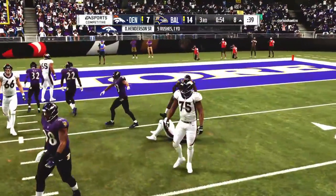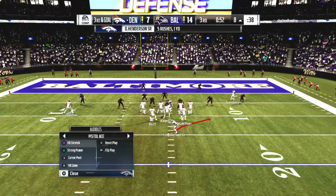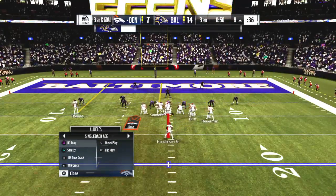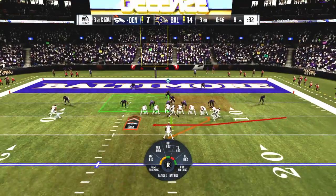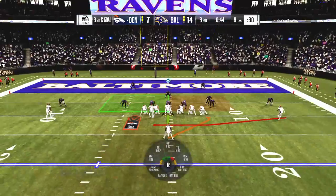He's going to get it running right. Looking for a seam, but finding none. He'll get back to the line of scrimmage, and that's it. No gain on the play there. They're going to need to come up with something better here on 3rd and goal.